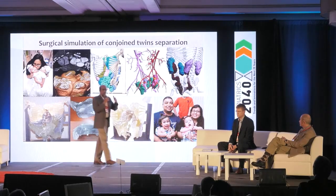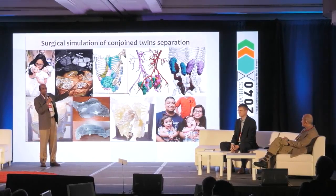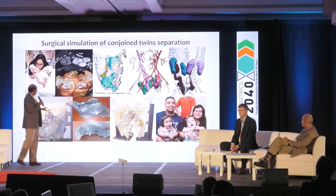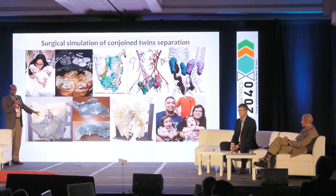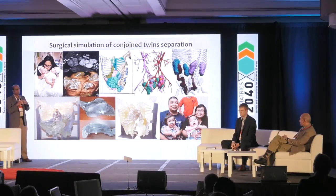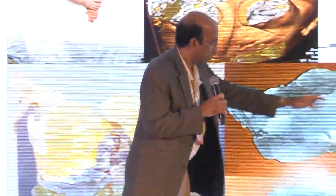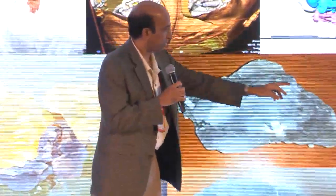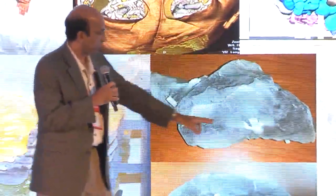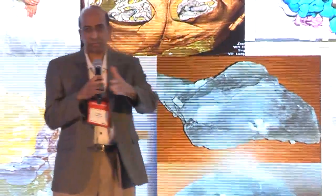So we took all this data from different scans, integrated it into a single computerized model, and then we planned a 3D print which actually encompassed multiple organ information as well as vascular information into a single print. And you notice that this is the liver. We simulated the plane of separation of the liver, and then we incorporated vascular information into it so that the surgeon could see where the middle hepatic vein will be crossing over at the time of separation.